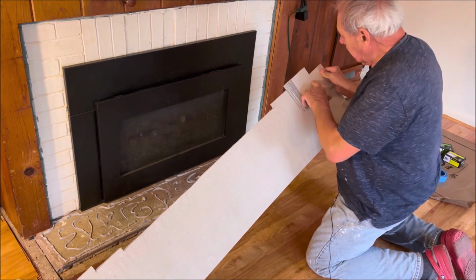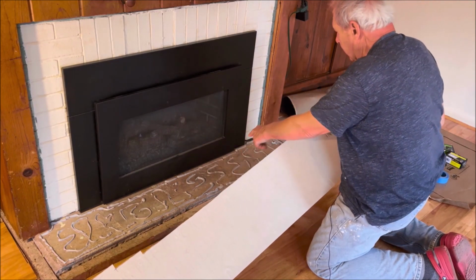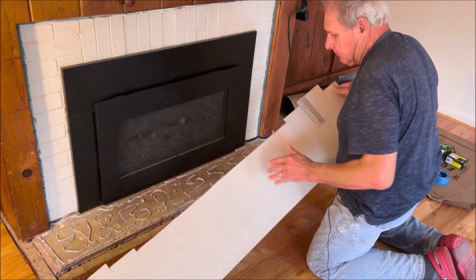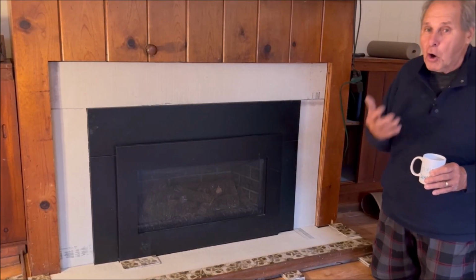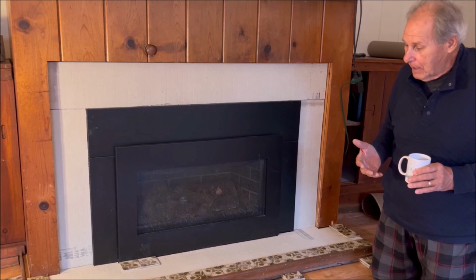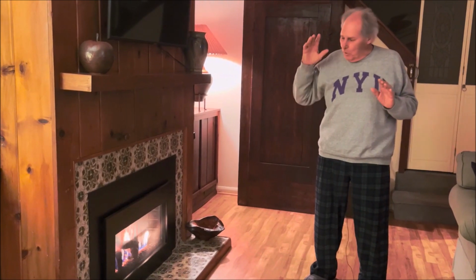Love it. I cut out the profile of the surround, if you will, on the bottom of the hearth of the fireplace. I think it's going to look pretty amazing. I think it's going to look old, and I think people are going to think that, you know, it was always there. There's nothing like enjoying the ambiance and warmth of our amazing fireplace.